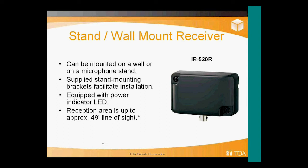It gives you the standard wall mounting brackets with the unit out of the box, and it's equipped with a power LED indicator. The reception area on this unit is 49 feet line of sight.